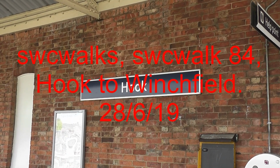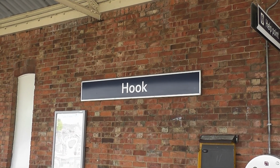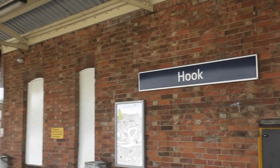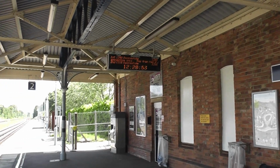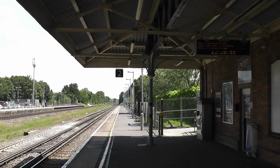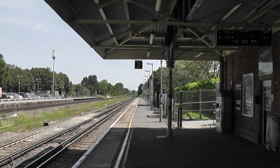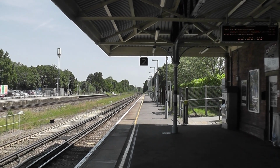Friday, June the 28th, 2019, and I'm down in Hook, Hampshire, about to undertake Free Walk 84, which is a approximately 12.5 mile walk from here to a place called Winchfield.